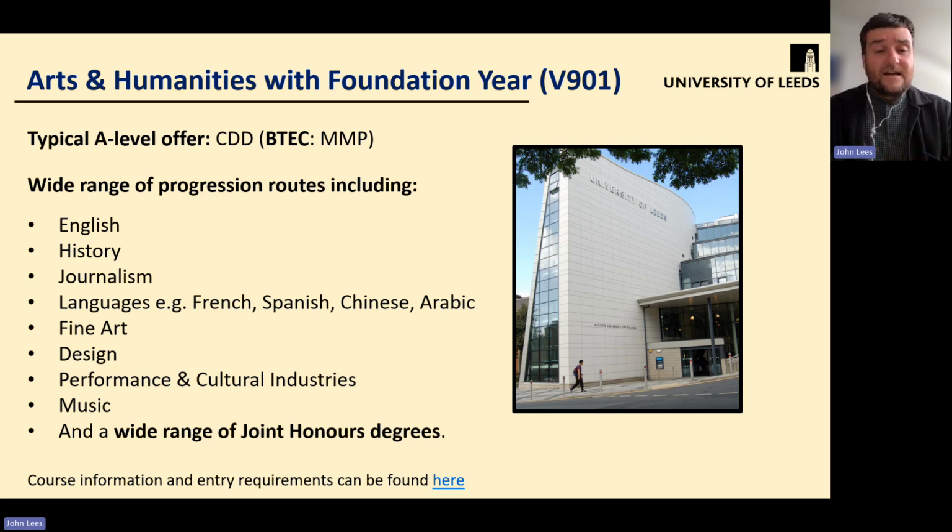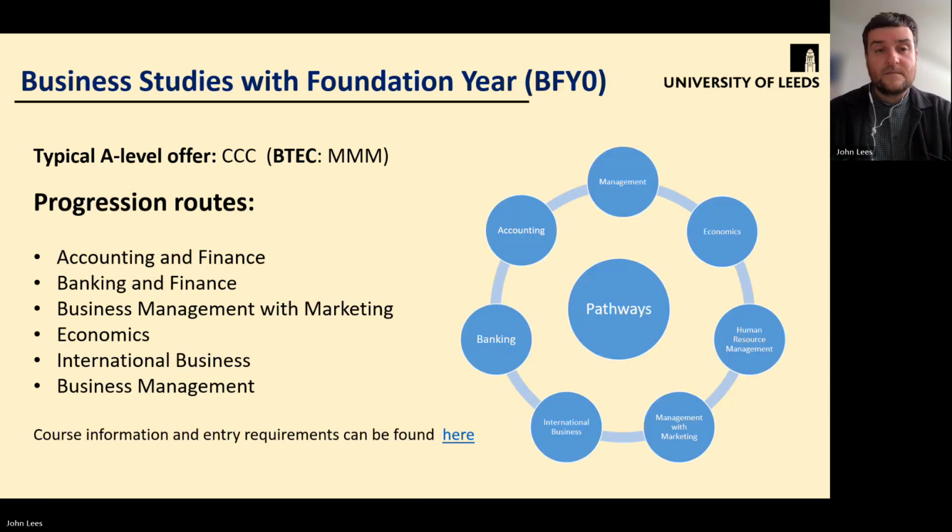But courses that our students progress on to include things in English, for example, history, journalism, modern languages, so French, Spanish, Chinese, Arabic, for example, music, cultural and performance industries courses, things like liberal arts as well, a huge range of different progression routes, including joint honours degrees as well. So there's a great wealth of different options and opportunities after studying that brilliant course.